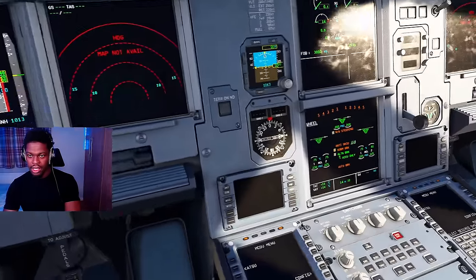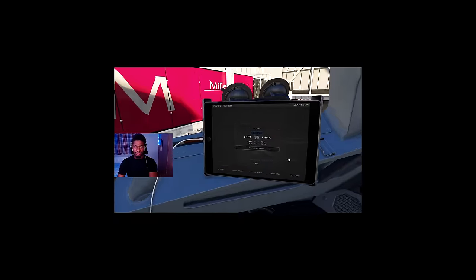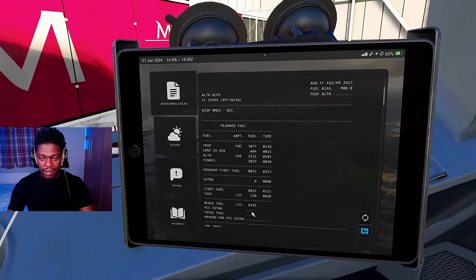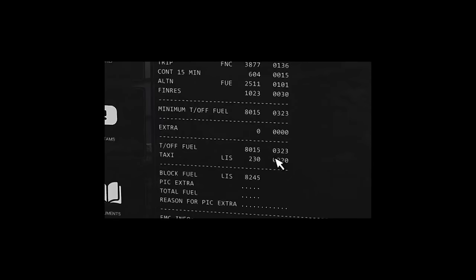Wait, do we have fuel on board? How much fuel do I need? Well, how much fuel does it say I've got on board? It says I've got 3,000. I don't think my flight takes 3,000. Let me have a look. My flight takes 8,245, so no, we don't have enough fuel.